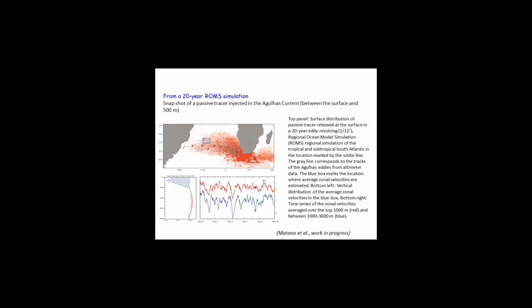From the 20 years of this simulation run, this is a snapshot along this line. They launched a passive tracer that was injected in the Agulhas core. And this is for the surface, between 0 and 500 meters.